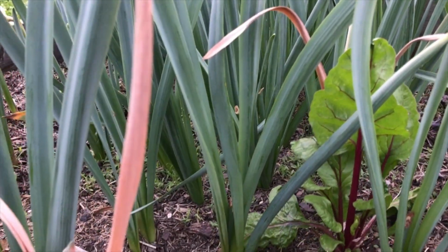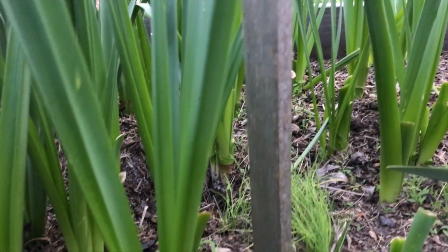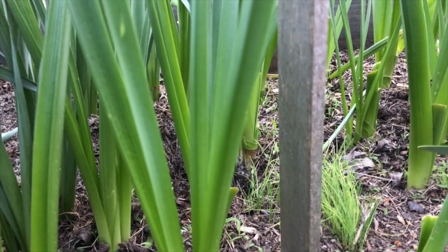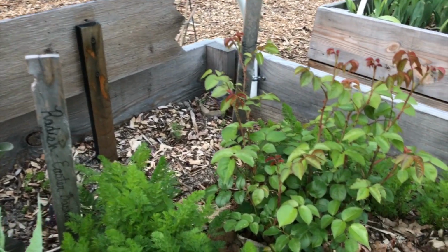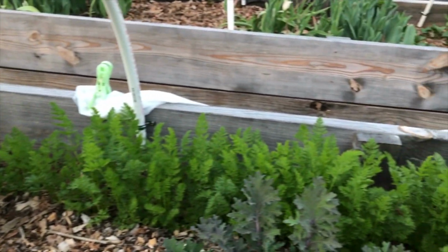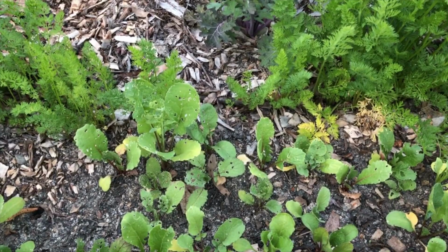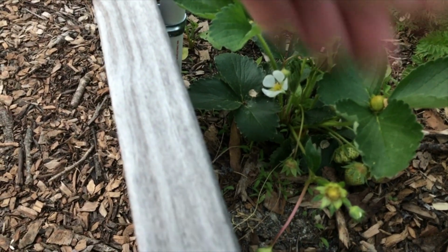There's that Swiss chard plant growing up nice. Here's the second one. The chives aren't looking as good, but they're still there, so we'll give them a chance. There's the second new David Austin rose that I just planted this spring. And a bunch of carrots and kale. Here are the radishes. This strawberry looks good. We should have some berries soon.